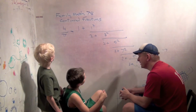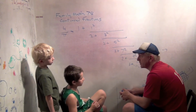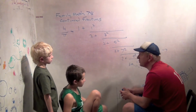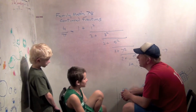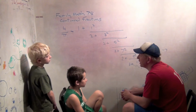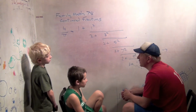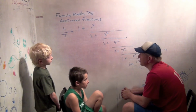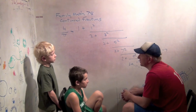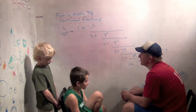Is that interesting? Continued fractions used to be studied really thoroughly in math. And you know what the sad thing is? No one really studies them too much anymore. They used to even be taught in high school, but they're not anymore because people think they're not important. And they're not really studied in college that much either because people think they're too simple, I guess. It's too bad though. It's a really beautiful subject.